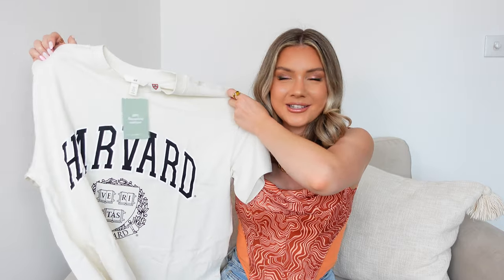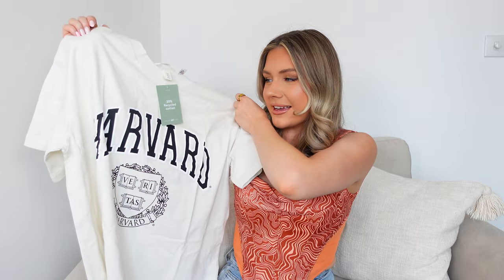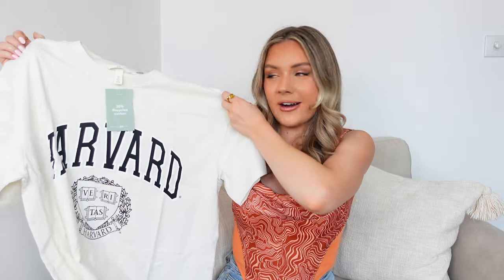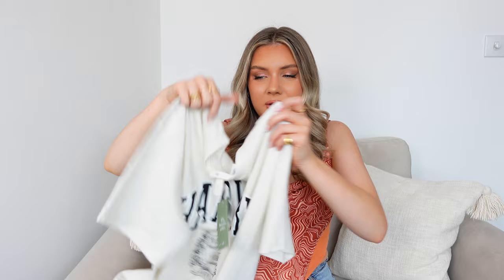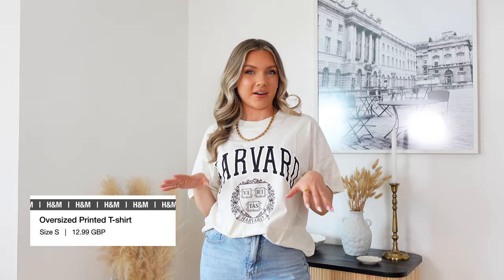But yeah, I picked up this t-shirt. I really like the Harvard logo. I just think it's really cool. H&M do so many American uni slogan pieces, and this is kind of giving me Princess Diana vibes, like with the cycling shorts. So yeah, I'm excited to style this up, and the fabric is so soft, really soft, really weighty. It feels good quality. This is a really nice fitting oversized t-shirt.